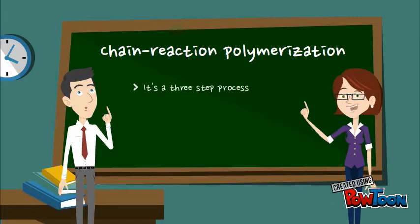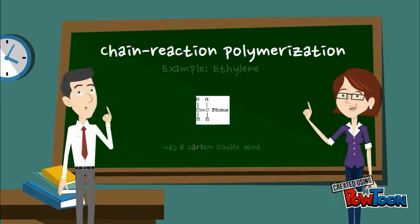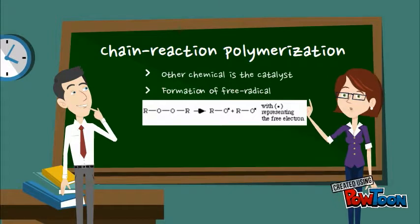It's a three-step process that occurs between two entities. The first one is a simple monomer with a carbon double bond, for instance, ethylene. The other is a catalyst, such as an organic peroxide broken into free radicals that contain a free-floating electron able to covalently bond with another entity. All materials necessary to begin polymerization have been prepared.